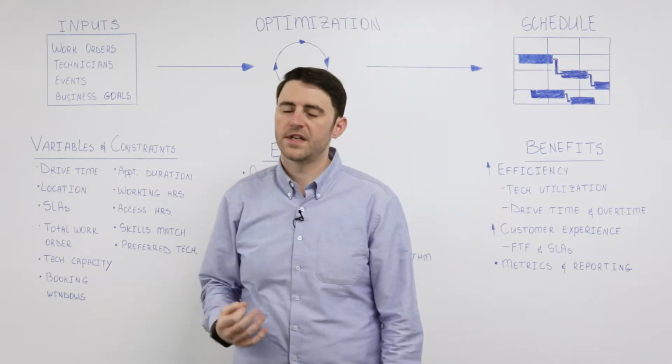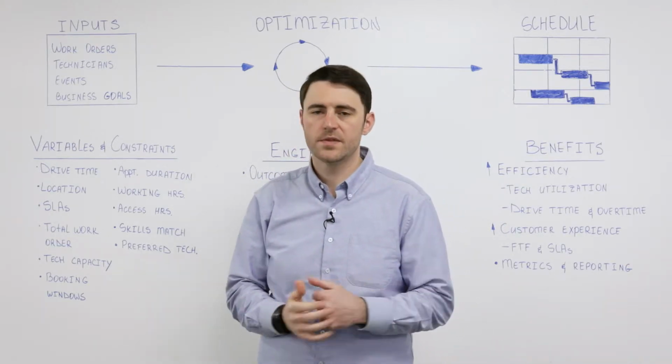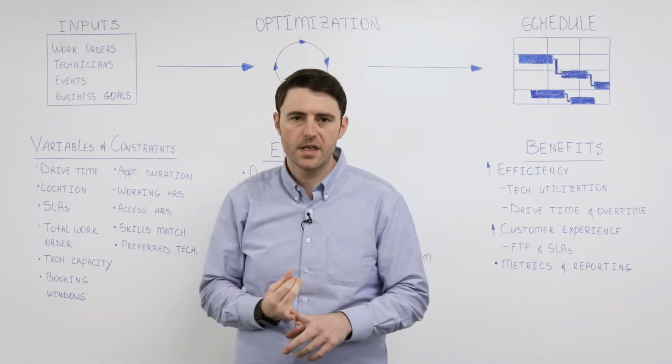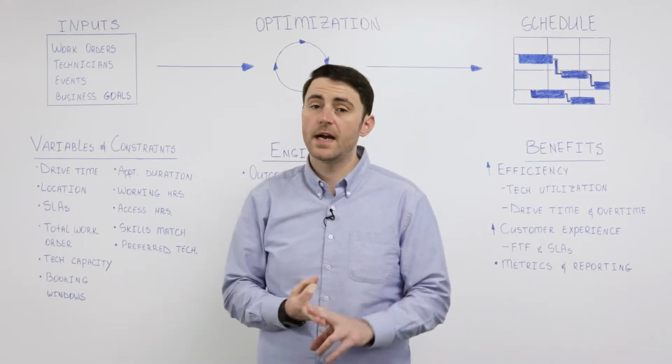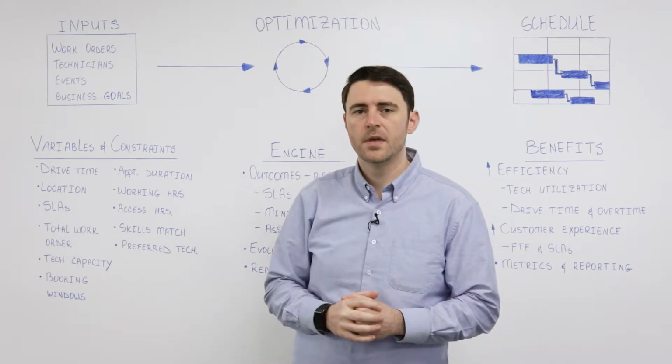The work orders have a lot of different constraints and variables associated with them. A few of the key ones we'll talk about today are the skills required to do the work, any certifications that might be required to get onto the job site, the time or access hours for the machine, and maybe SLAs or promises to the customer.